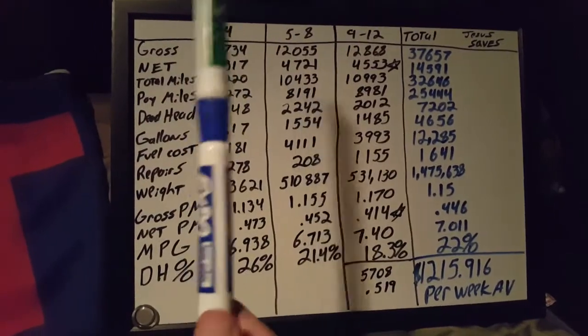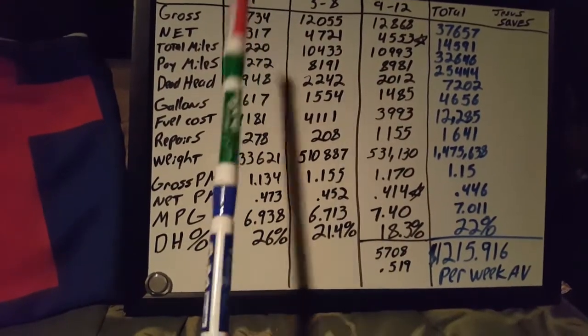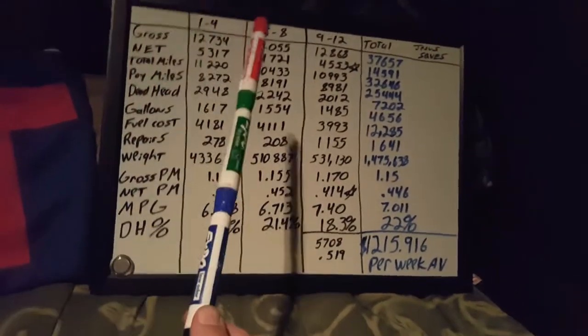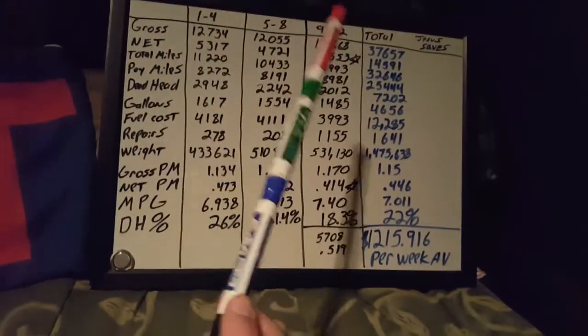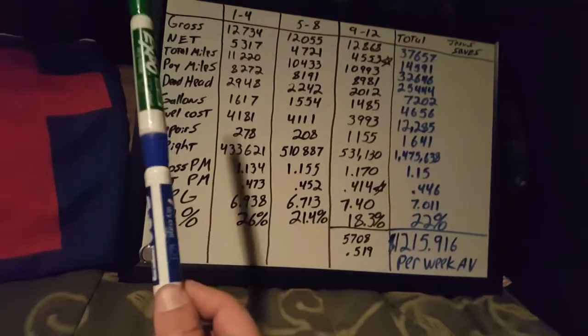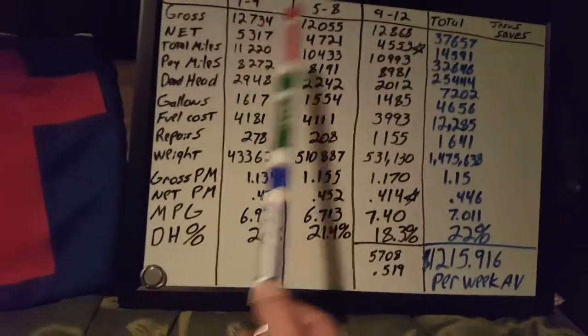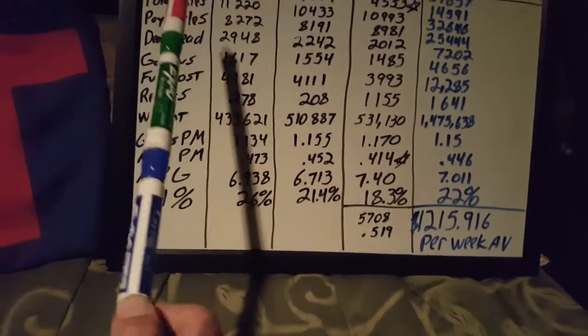Alright, so we're doing this in 4-week increments. I'm not doing it by the month because some months, as we all know, have 4 weeks and some have 5 weeks, and that can throw my calculations off as to whether I'm doing better or not. So this is how I do it. I do it in 4-week patterns. So we got week 1 through 4, 5 through 8, 9 through 12. Here we go.